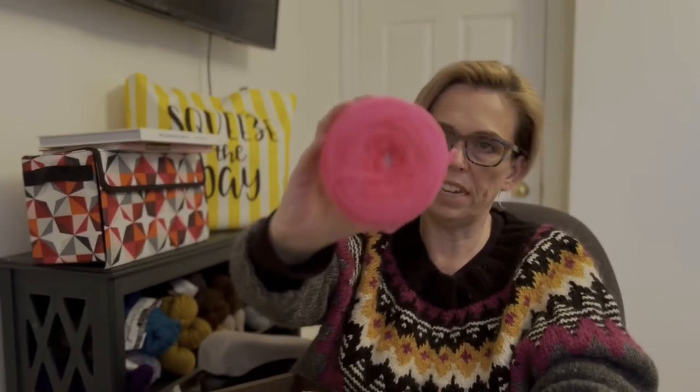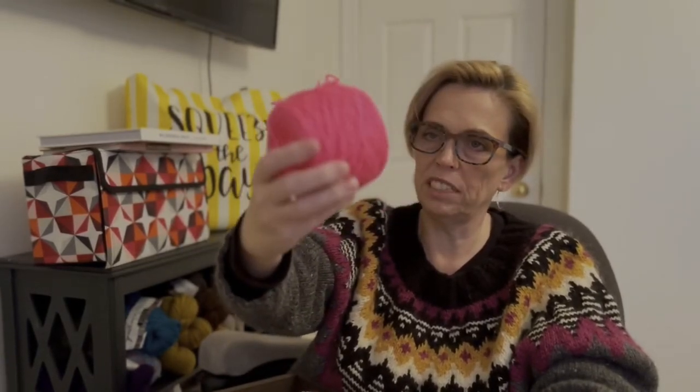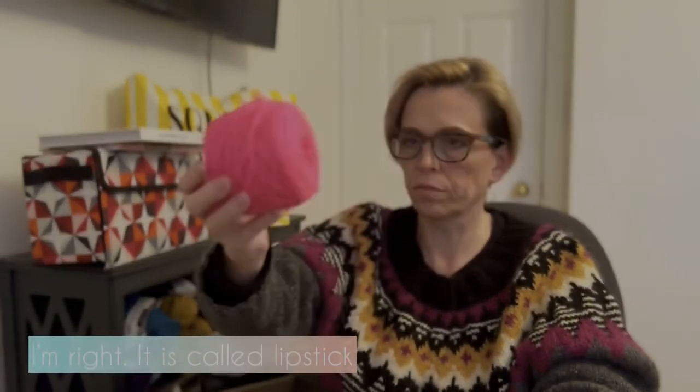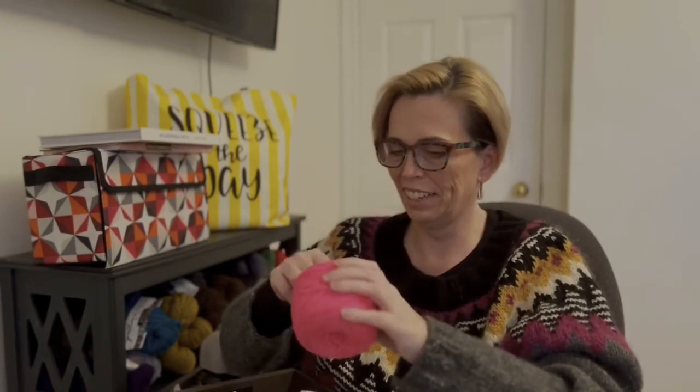And then from Lily and Pine, I also have this, which is like this amazing highlighter pink. I think it's called lipstick. I could be wrong. If I'm wrong, I'll put it down below. But I'm just in love with this. And it has to be for a specific thing. Like you know, you don't just put this color in anything. So these are all fingering weight. So this is my main color. And these are my 5 mini skeins.